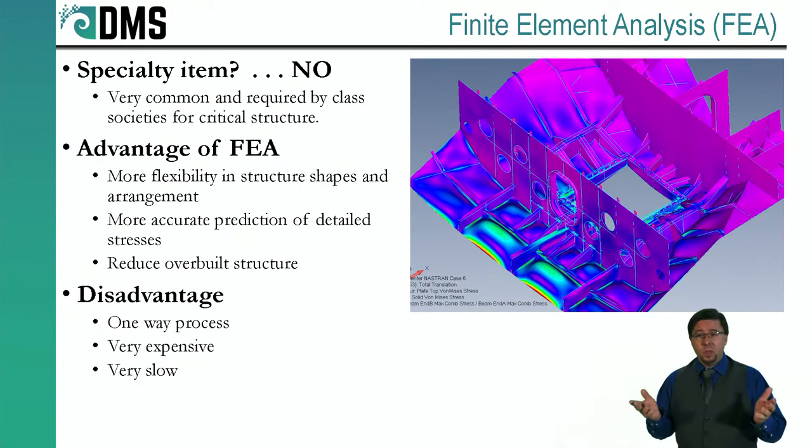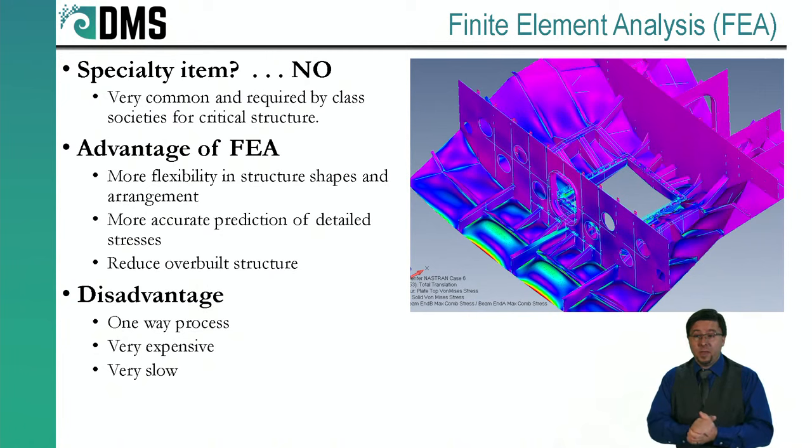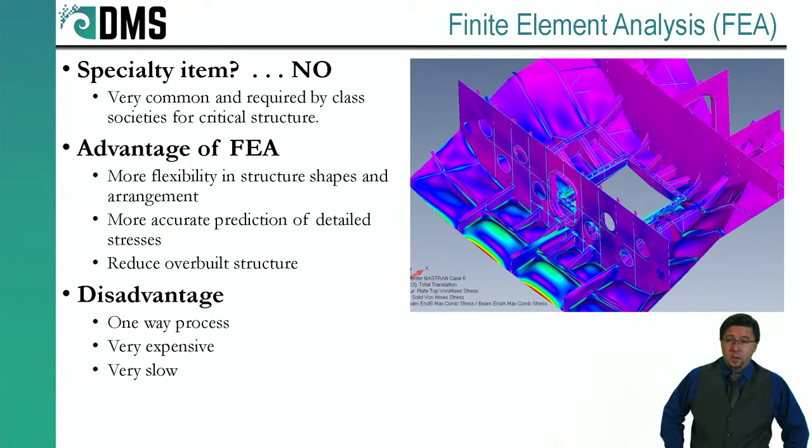So we love it. It used to be in the early days when I started my career, people thought of FEA as a specialty item, something that would only happen in rare cases if you had large budgets. Those days are gone. FEA is no longer a specialty item. It's a common item. Class societies will, in fact, expect to see an FEA for critical structure. It's something that we will use all over the place, and I would say it should be one of the staple tools of any structural engineer.